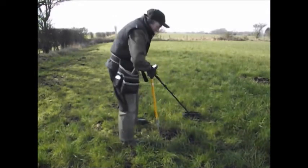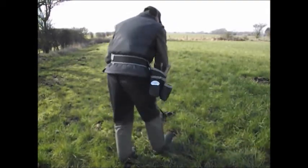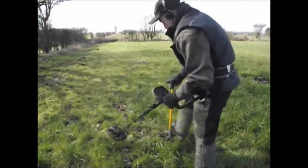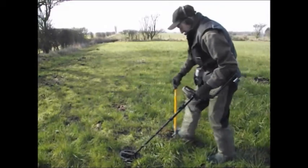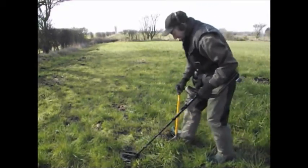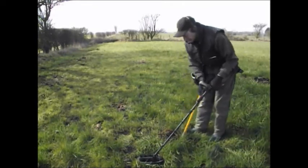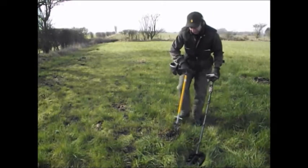I haven't pinpointed it because, as I've told you before, I don't use the pinpoint facility on the detector much. I don't know why. I think sometimes it's a bit vague. But maybe that's just me. Maybe it's just me that's crap at it. It probably is. I'm probably just rubbish at it.